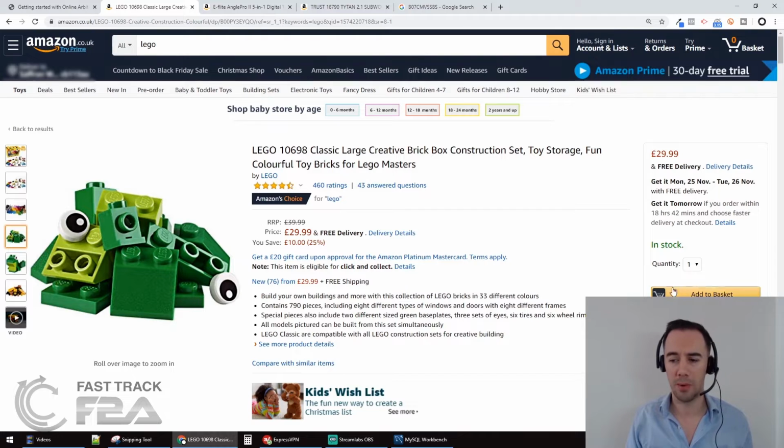This is called the buy box. This is the area that as a customer, when I come in and look at this product, I go, yes, this is the product that I want to buy, and I move over here and I click add to basket. This is important because it makes the process for the customer so much easier. They click on this button, add to basket, and it's: that's the Lego I want, put it in the basket, move on to the next product.